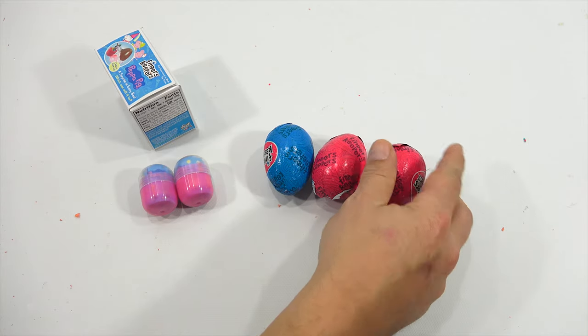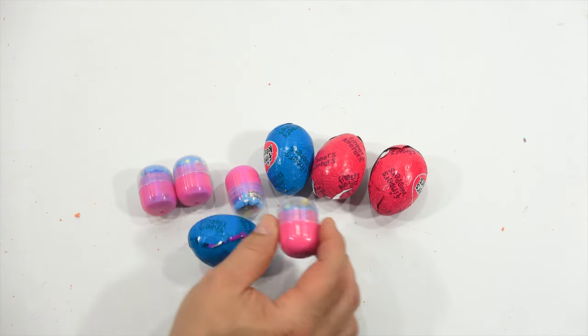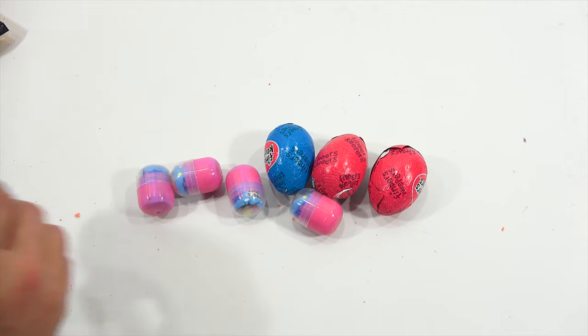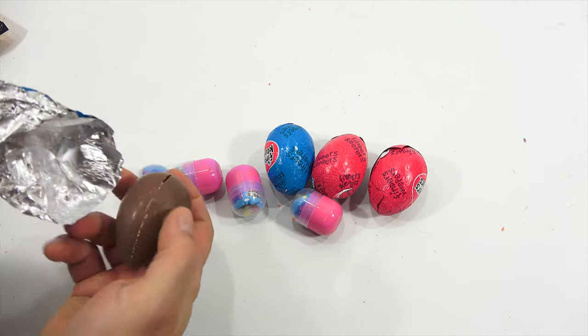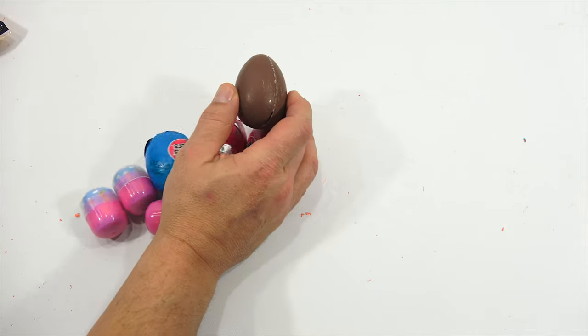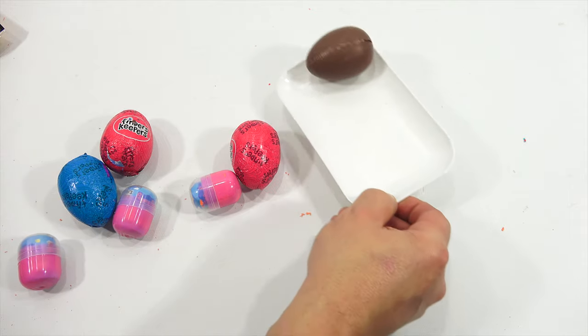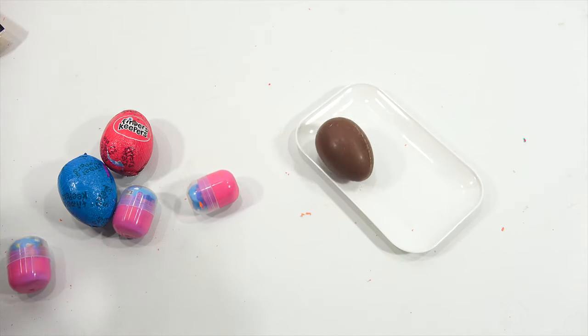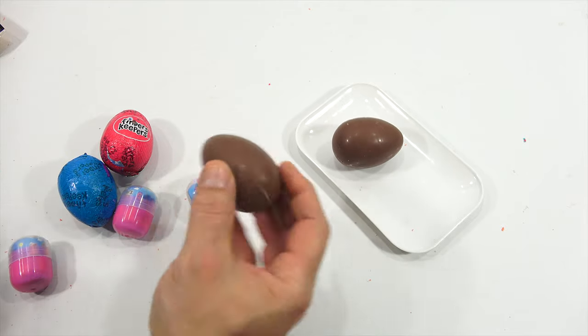And the third one. I'm debating now if I should just open up the candy pods and not the eggs. What do you think? Well, I got to open up at least one egg. Okay, so I got two blue and two really deep pink. Ooh, look at that egg. Let's get it on my little plate here. Let's open up this egg. Let's just open up two so we can kind of get a good idea what they look like.